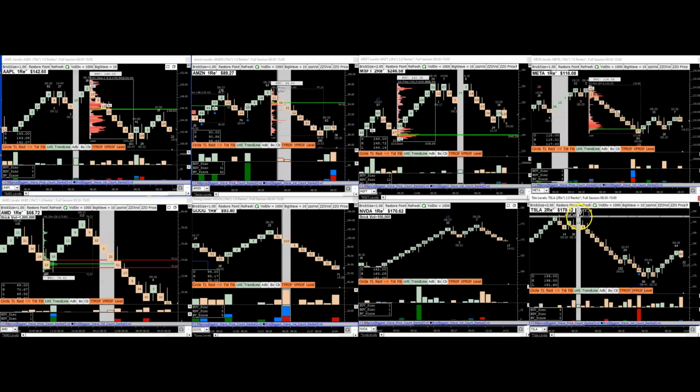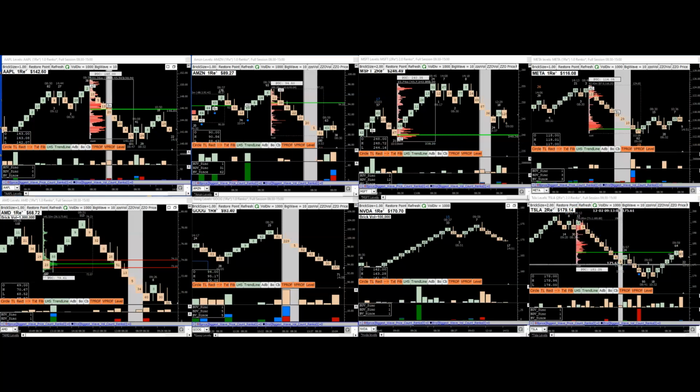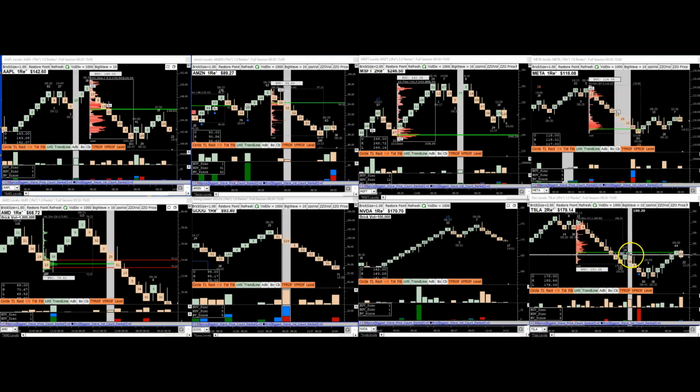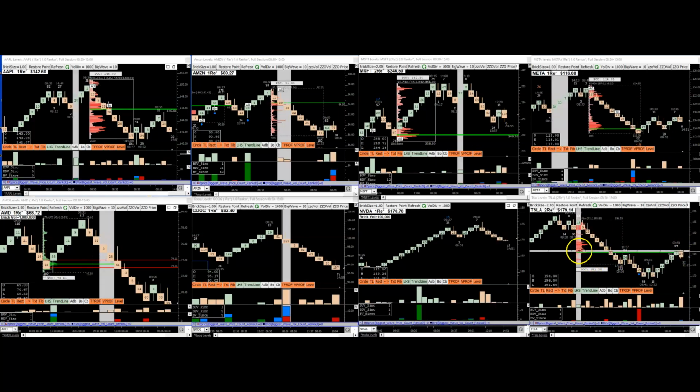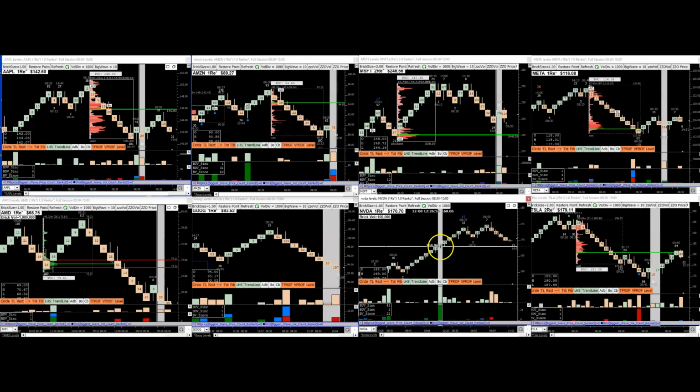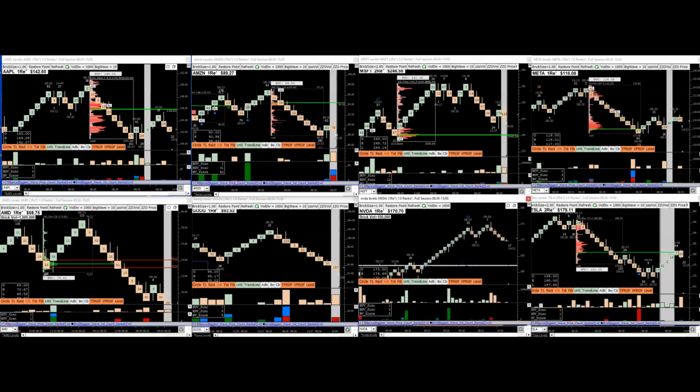Tesla. That's why it rejected. It went up there and rejected because of that. All right, so I don't really see any trade. Okay, this was the trade I was looking for. NVIDIA.